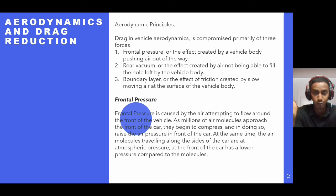Frontal pressure is caused by the air attempting to flow around the front of the vehicle. As millions of air molecules approach the front of the car, they begin to compress, and in doing so, raise the air pressure in front of the car. At the same time, the air molecules traveling along the sides of the car are at atmospheric pressure. That is what frontal pressure means.